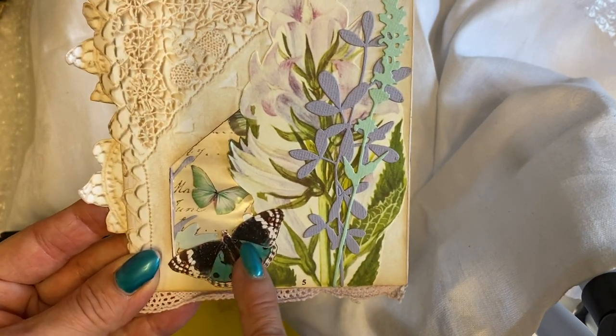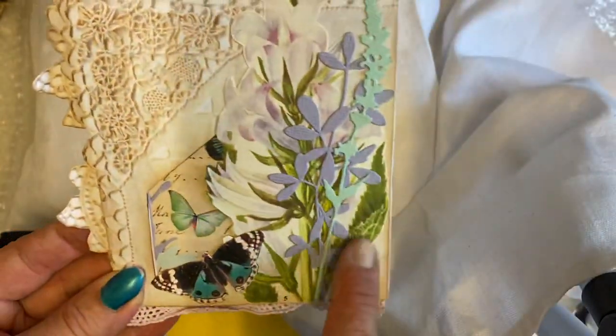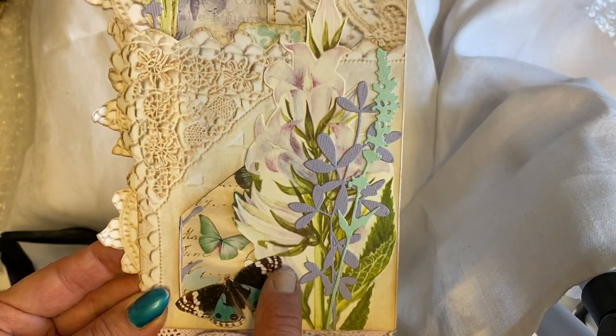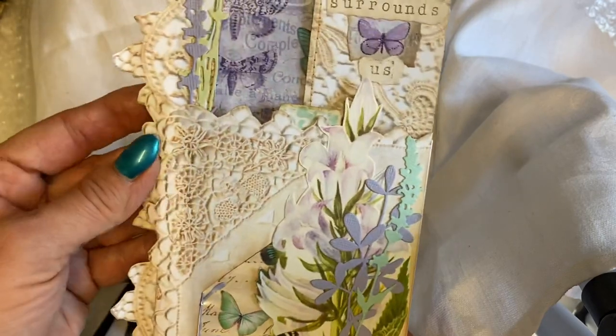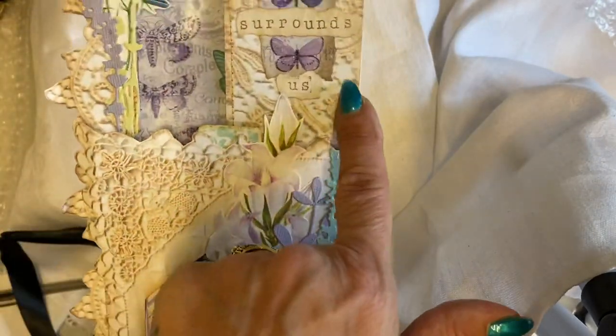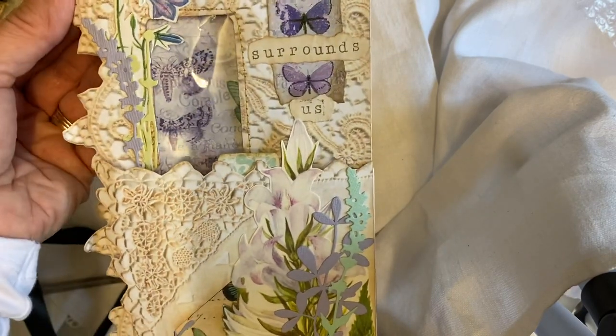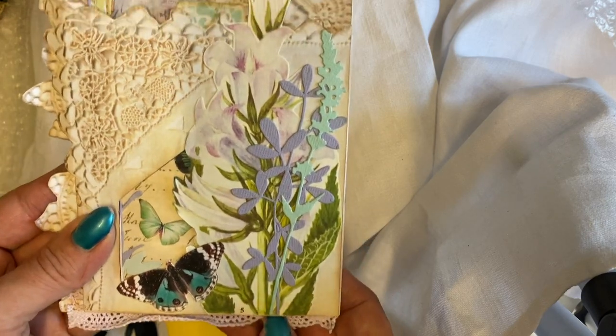She's got this beautiful butterfly here. And again, she's layered up. She's fussy cut out this plant image. And this paper has got lace on it. So I don't know, again, if this is Angela's that she's actually scanned in, or somebody else's that she's scanned in, that she's bought off a digital artist.